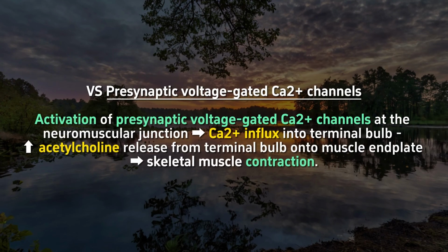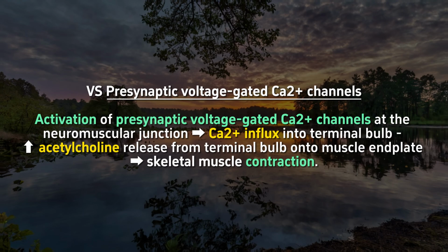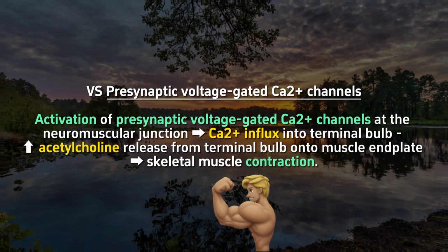Activation of presynaptic voltage-gated calcium channels at the neuromuscular junction will trigger calcium influx into the terminal bulb. This will increase the release of acetylcholine from the terminal bulb onto the muscle end plate and, therefore, promote skeletal muscle contraction.